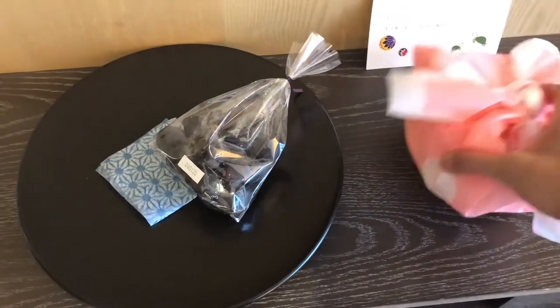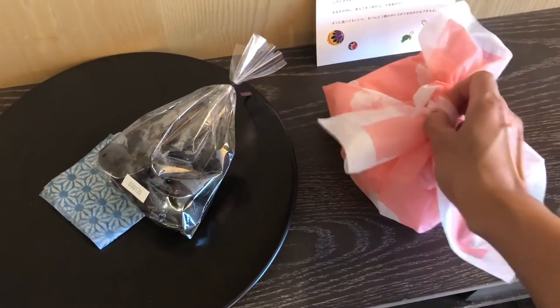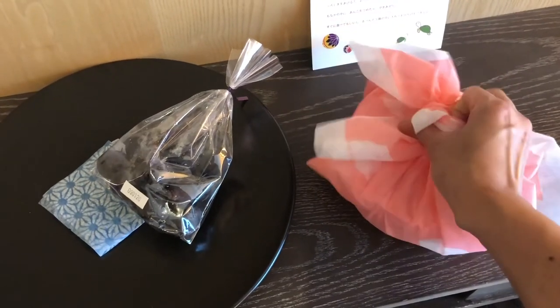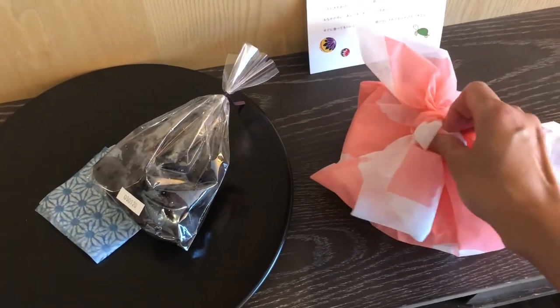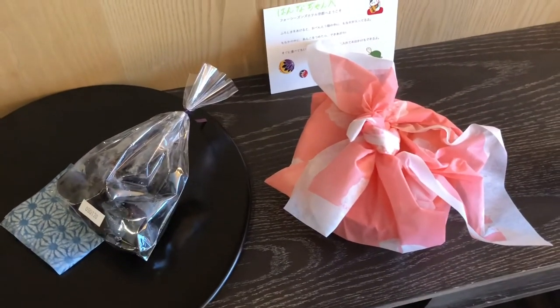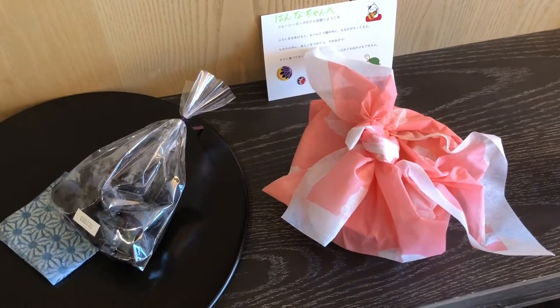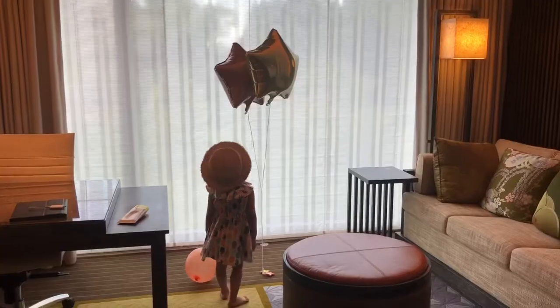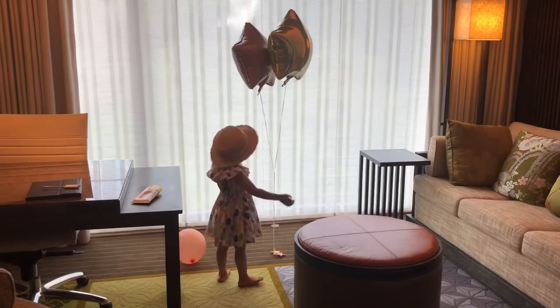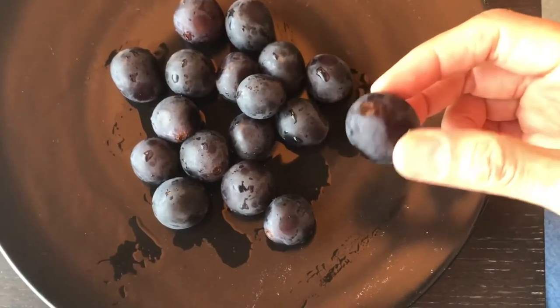And my daughter always got this small gift from the hotel. It says it's toy. I don't know what inside. I haven't opened it just yet. Later in the evening, the hotel will deliver a cake for us, because today is our daughter's birthday. This is seedless grapes.